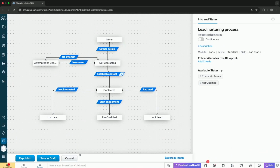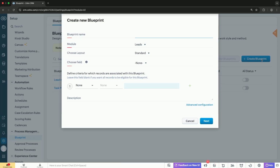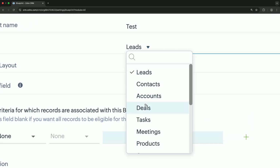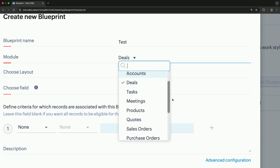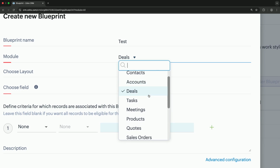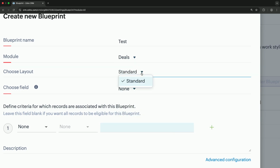Okay, so let's move out of this pre-made one. And like I said, we were going to make a blueprint. So we're going to make one for the deals module. So I'm going to zoom in a little bit because we're all in the sales track. So let's focus on sales process. So I'm just going to call it test. And you can pick any modules. As I mentioned, making custom modules allows you to standardize every single process. You can see you can have any of these modules, whatever process you need to standardize, go ahead and choose that one. And then if you are choosing multiple layouts, otherwise we'll stick to the standard layout.